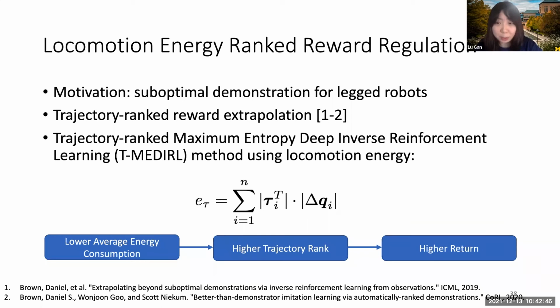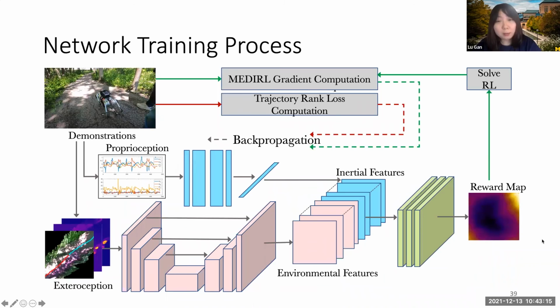So this objective leads to a trajectory ranking loss, which we will try to minimize during the network training. And after adding this reward regularization strategy, we expect the reward function will encode the robot energy consumption information and can lead to a more energy efficient policy than the demonstration, instead of just explaining the demonstration. Therefore, in our network training process, at each iteration, we randomly choose 2 batches of training data. First, we compute the maximum entropy deep IRL gradient for each batch of data. And also we compute a trajectory rank loss based on the ranks of those two batches. And during the training, we backpropagate all the gradients together.